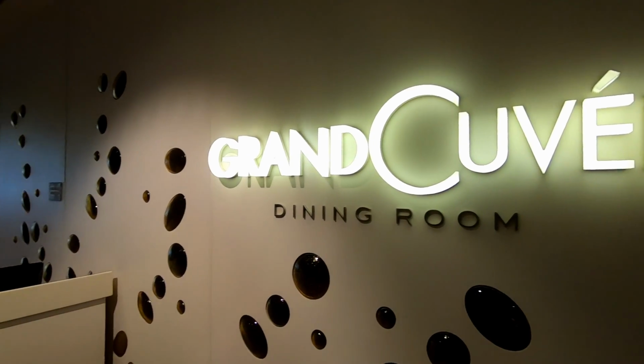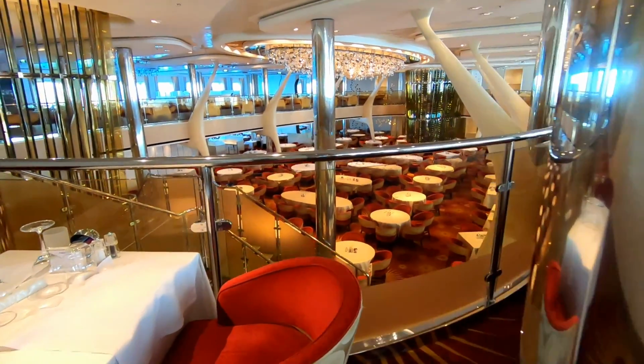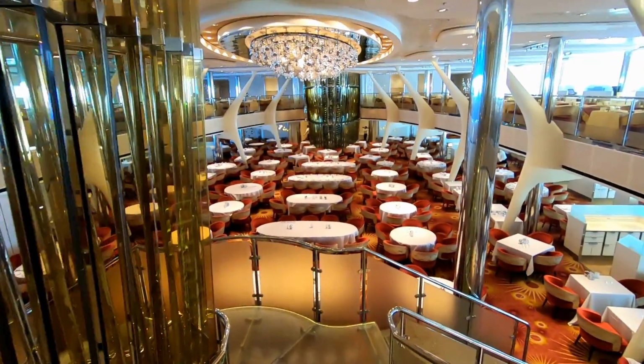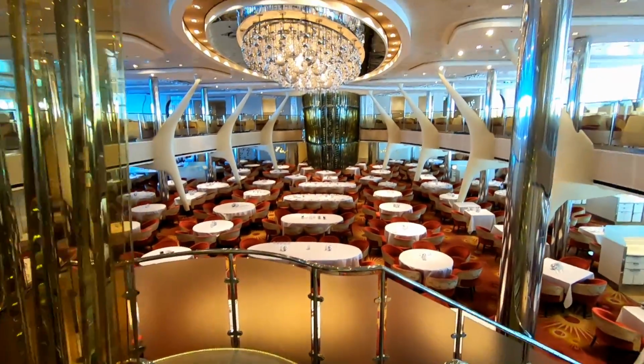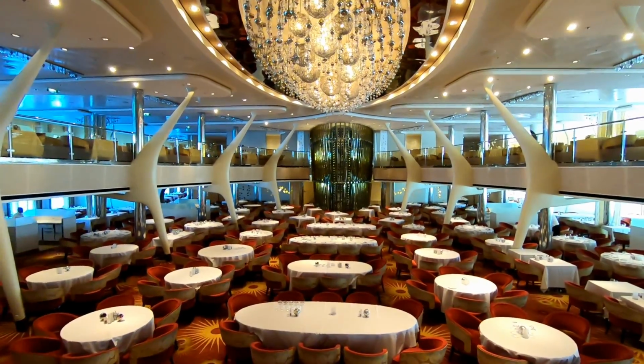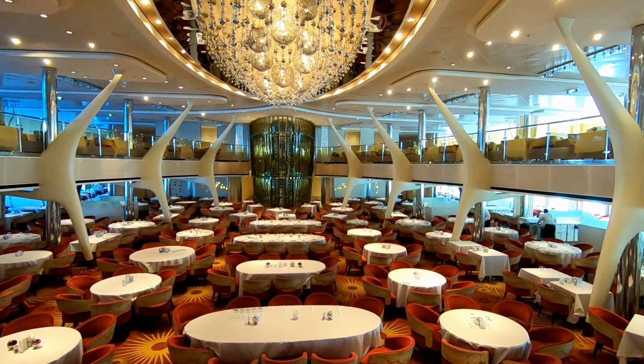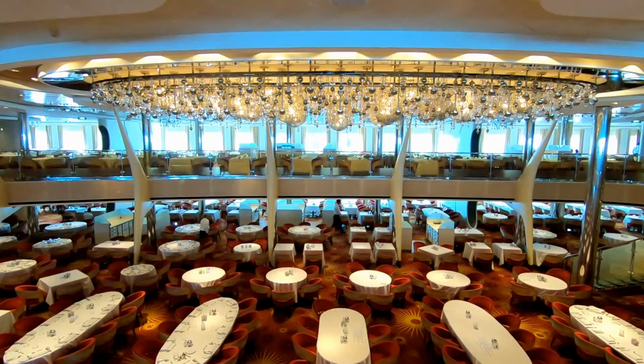We are now on deck number 4, moving down the ship. This is the main dining room, the Grand Cuvee. I don't know if I'm pronouncing these things right. Hopefully I am. I'm sure someone will correct me. But this is a great, elegant space. I love the design of this room. You have these rib-like pillars going up, this beautiful chandelier. Just a really inviting space.